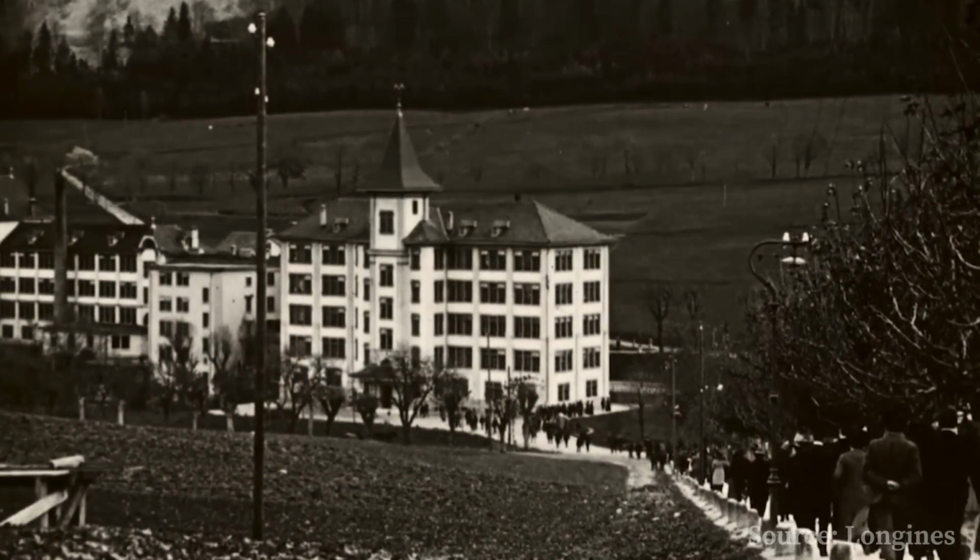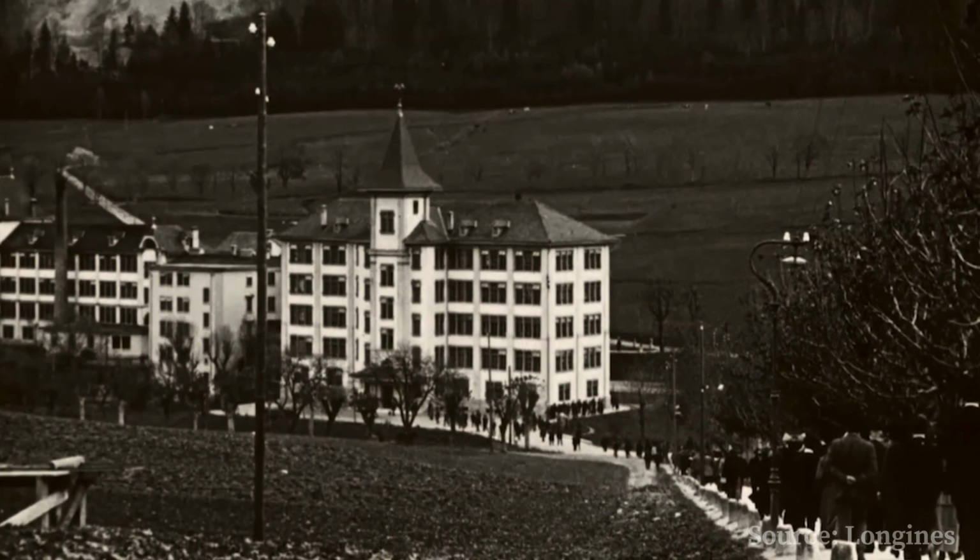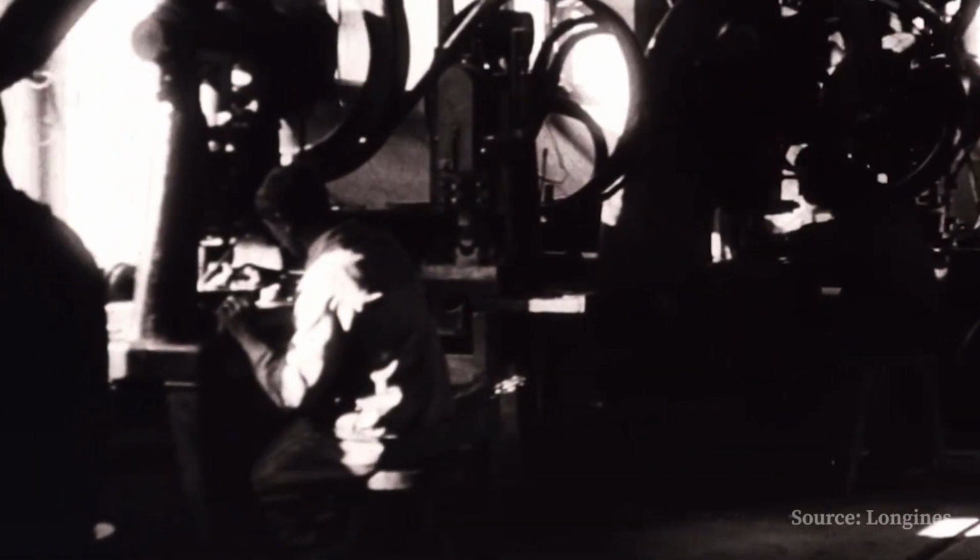Longines is named after a location beside a river in an area called Les Longines. That's French, and in English that means the long meadows. And they're making some of the most remarkable chronograph movements of the 20th century.